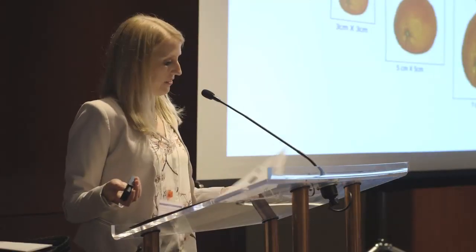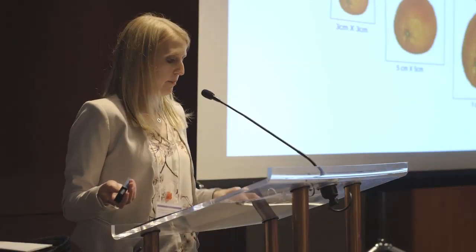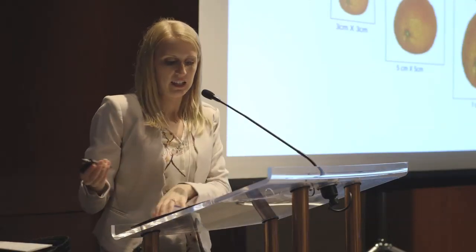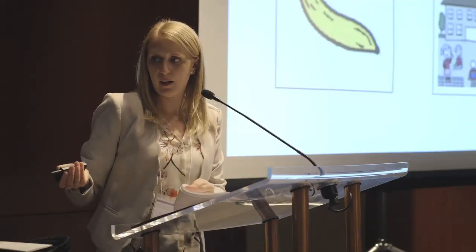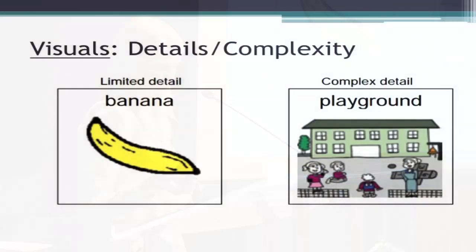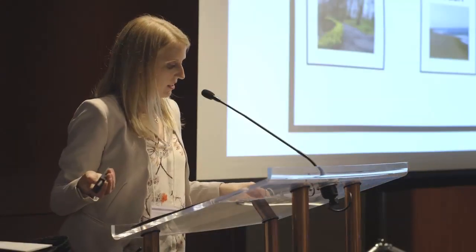And thinking about how big the visuals are, a person might need them this big because of their visual skills, or they can be this big and it's easier to carry around with you. And thinking about how much detail and complexity you have. The picture with the playground, it is a bit confusing what it's referring to if the word itself on there doesn't mean much anymore, and it's a lot to take in.